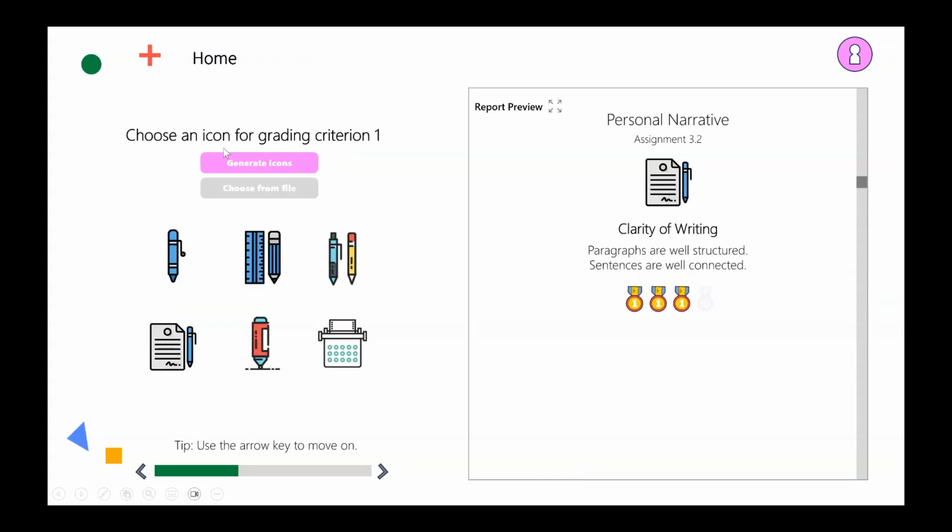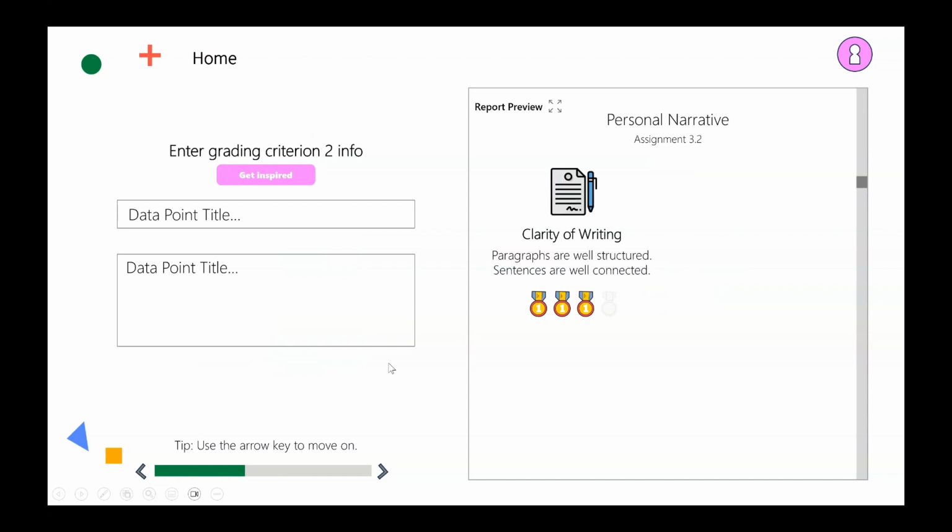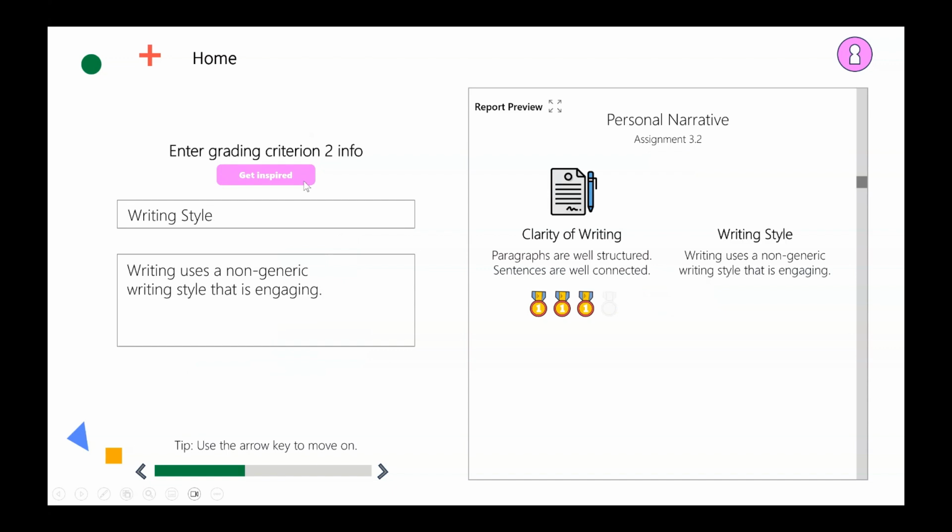Next, I can generate an icon, choose one from a file, or choose one from below to pair with the grading criterion. I think this paper one is well representative for clarity of writing, so I'll choose that. Now I need to enter a second grading criterion. I'll just hit the Get Inspired. That sounds good. Let's move on to the next step.